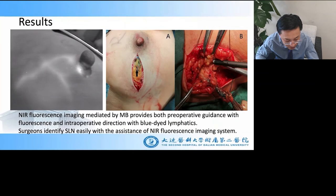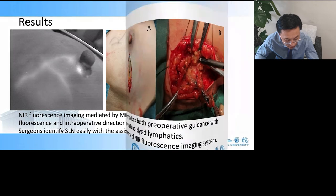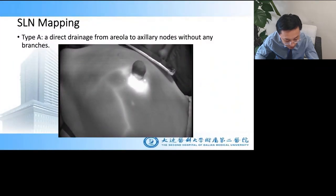NIR fluorescence imaging mediated by methylene blue provides both preoperative guidance with fluorescence and intraoperative direction with blue dyed lymphatic. Surgeons identify SLN easily with the assistance of the NIR fluorescence imaging system. Besides SLN biopsy, NIR fluorescence imaging also could improve SLN mapping.